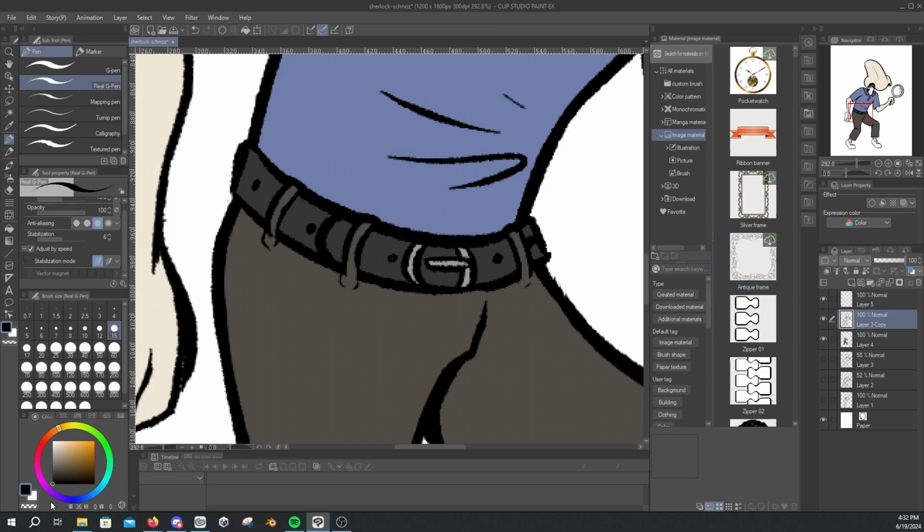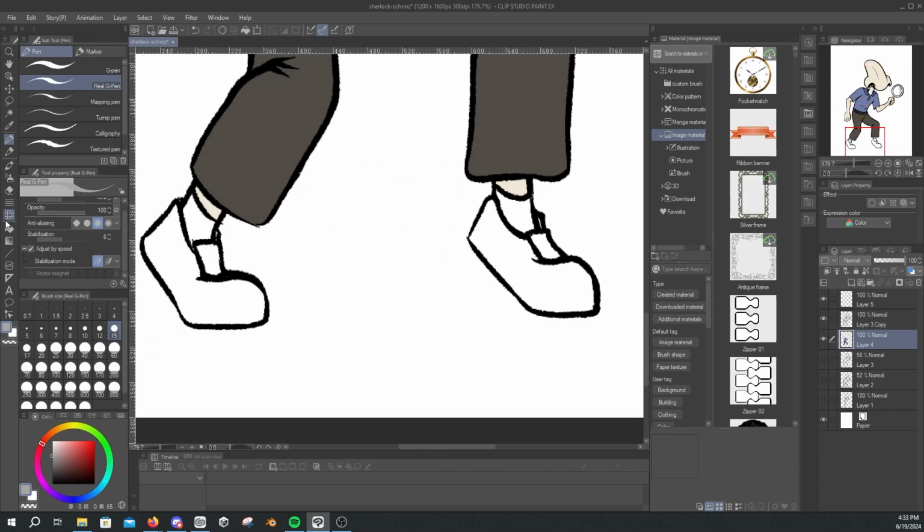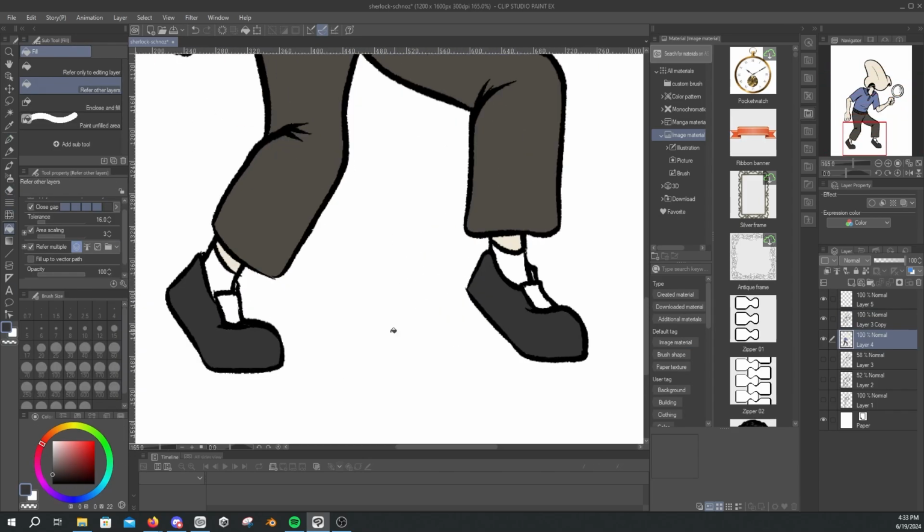So here I'm just coloring in the belt loops, and then we will get on into the shading portion in a second.